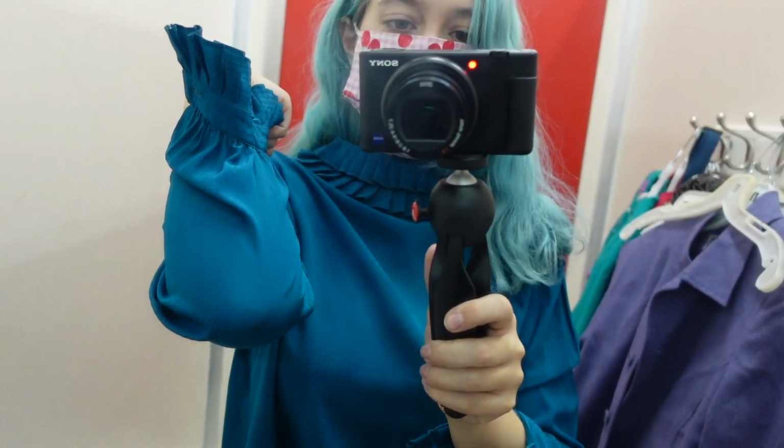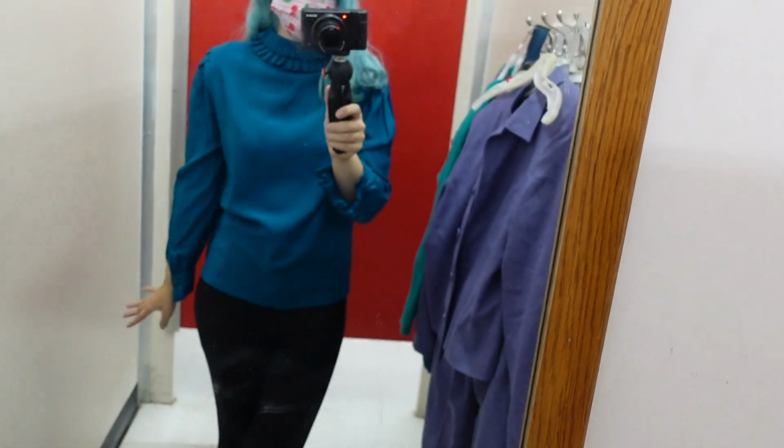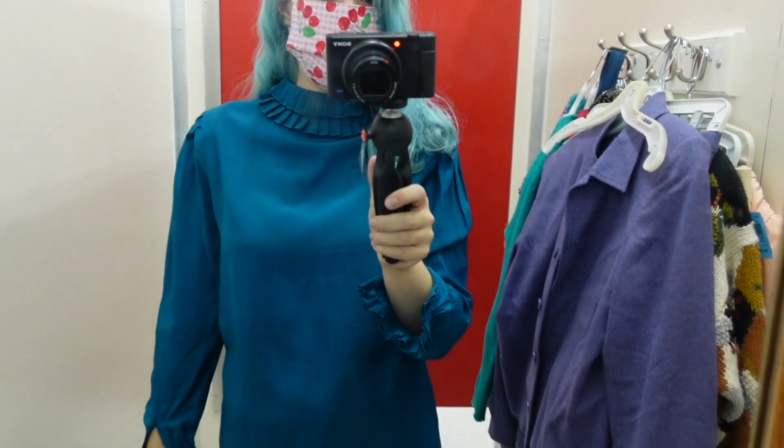Alright, next up, this is actually on backwards. I tried it on forwards and I thought it didn't look right, and then it didn't look right backwards either. So here we are. I did not pick up this piece. It's actually a little bit too small, which is pretty rare for an 80s blouse on me, but it's just a little too slim in the shoulders and not quite comfortable, and I don't really like how it gaps at the bust if I have it flipped around the right way.